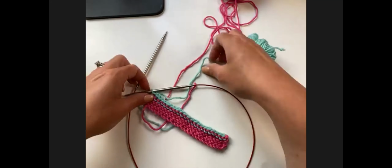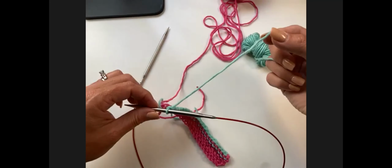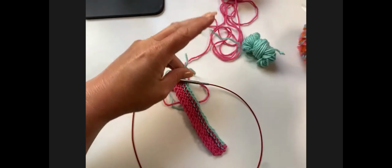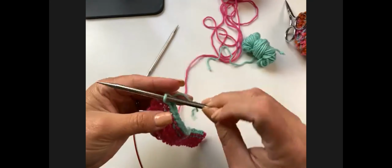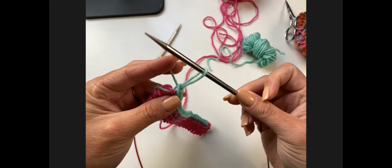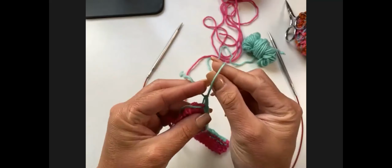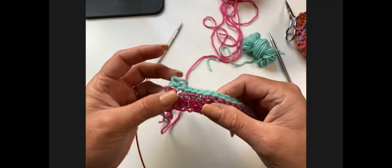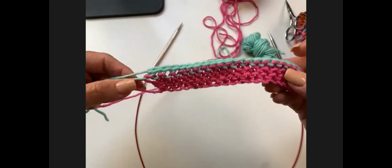But yeah. All right. So when you get to the end here, all you would do is cut this yarn. And at the very end, you have 2 choices. You can just simply pull this last loop up and it would be done. I tend to like, you know, just pull that through and just create like a little knot there. That's a personal preference, but that's basically it.